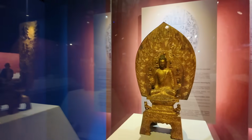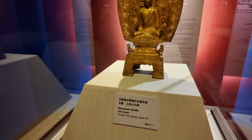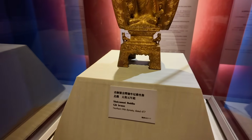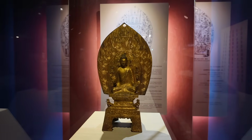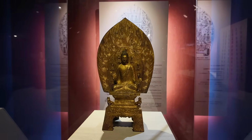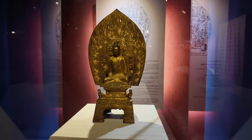If you've ever been to the Met, you'll see lots of different cultures have Buddhist artifacts. But these are specifically from Chinese dynasties. This one is from the Northern Wei dynasty in the year 477, and this is Buddha Shakyamuni. Rare because if you've been to any of the big museums in the US or in Britain, it's interesting to see the depiction of the Buddha in various cultures. Some of them make them obviously more Indian, some of them more Asian.